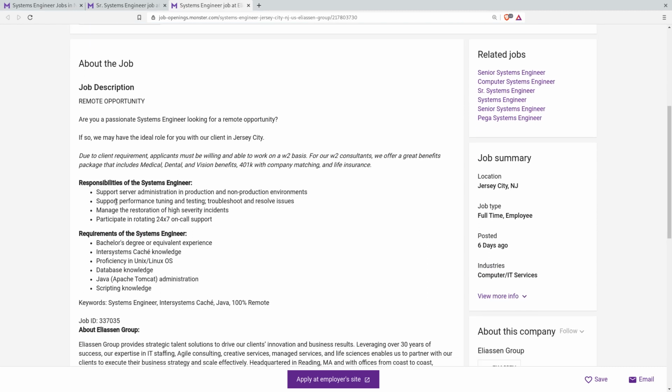They say they want you to support server administration in production and non-production environments. Of course, support performance tuning and testing, troubleshoot and resolve issues, manage the restoration of high severity incidents, and this is the one, the backbreaker right here. This is why you're getting 15 to 20K. I've seen people leave jobs and quit because they were called in on the weekend when they're supposed to go out with their family, go with the girlfriends or boyfriends, and they say they just can't handle it. You do that to a person 4 or 5 times out the year, and they might quit on you.